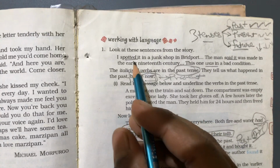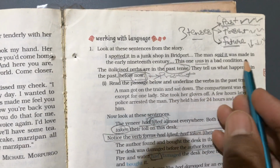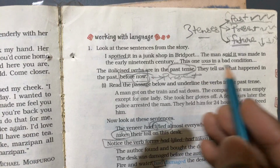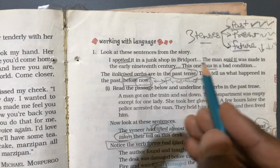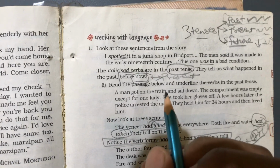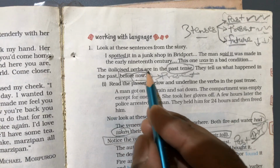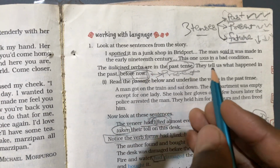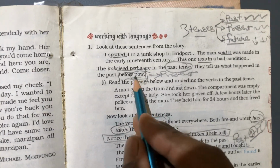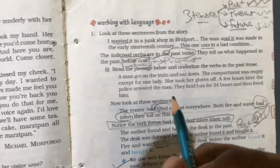As you can see in this sentence: I spotted it in the junk shop in Bridport. The man said it was made in the early 19th century. This was in bad condition. Now, these underlined words are the verbs in the given sentences, and they are in past form. Italicized verbs are in past tense and they tell us what happened in the past, before now. Now is what is present, and before now is past tense.